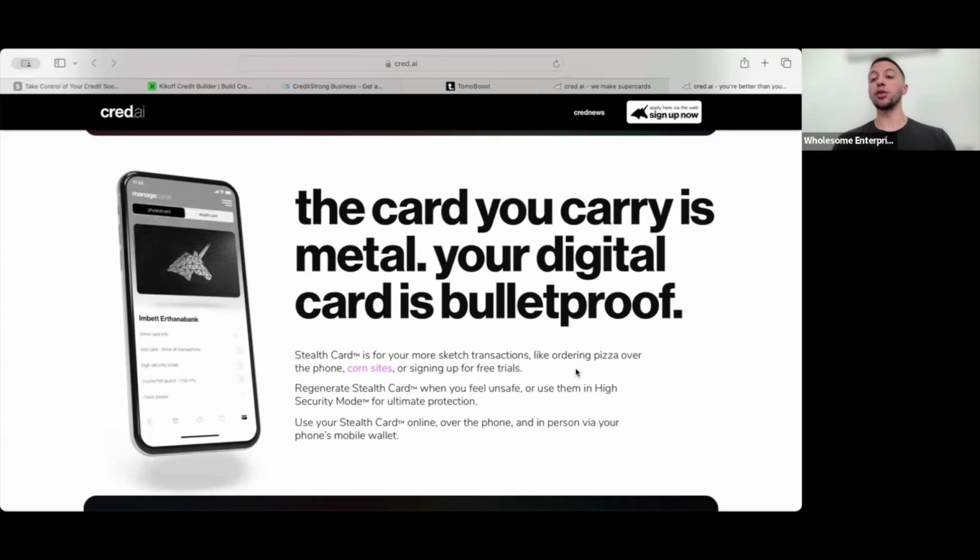So if you need a personalized plan to help improve your credit, I wouldn't recommend adding all five of these, but we can talk about adding whichever ones we think is best for your credit journey based off of your needs and the things that you're trying to accomplish.